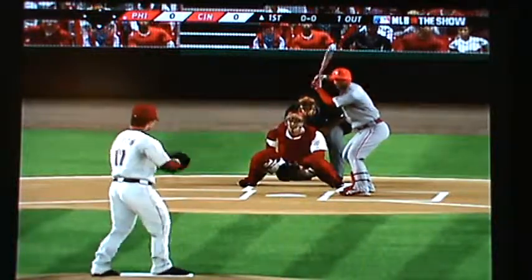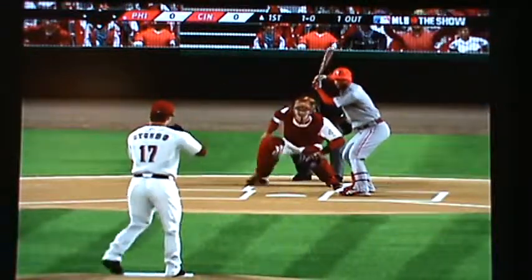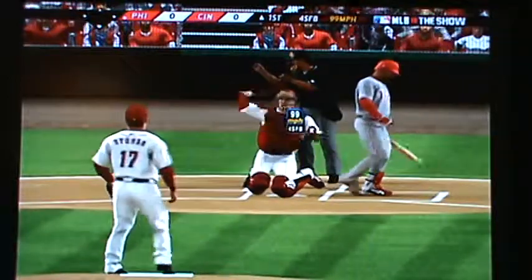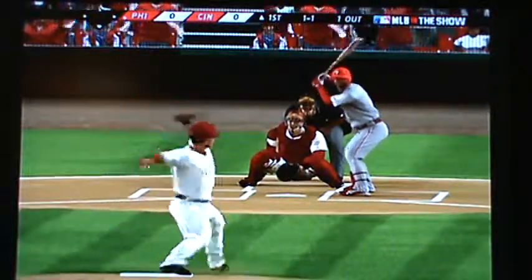Now here's the first pitch. And this is taken outside for ball 1. And we'll see a lot of this going forward. He likes to work the outside part of the zone with his slider. Now a good pitch on the inside part of the plate ties him up, and it's 1-1. Oh, that looked like the emergency hack there.